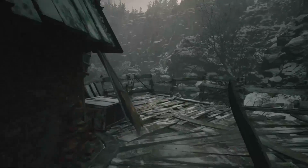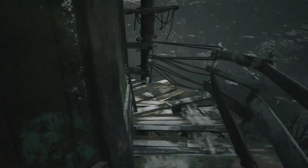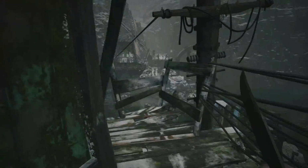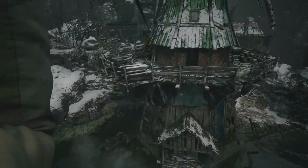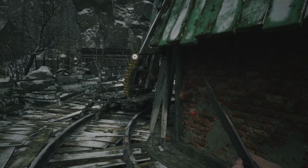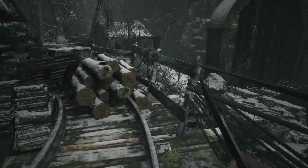So head back, check out our brand new ladder, which conveniently drops right into place for us. Okay, now when you get to the top, come all the way around, jump on the zip line. And now we've officially made it to windmill number 1, and we can now activate the reservoir here to get out.